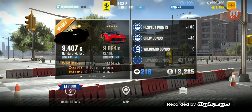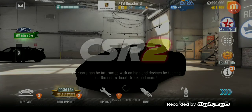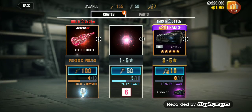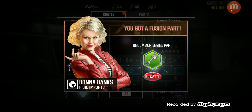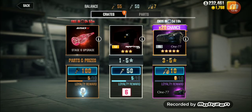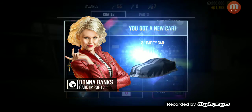10 keys. We might have one more opening. Let me get this money right. Alright, I don't know why the cars are black. But guess what, though? I'm opening up another 2 crates for y'all right now. Like, you thought it was gonna be one car? No, there's gonna be another car.